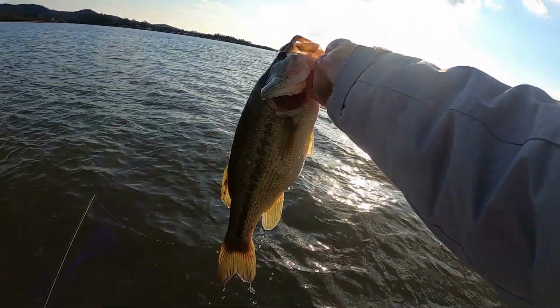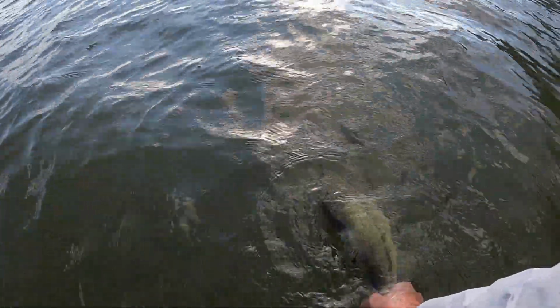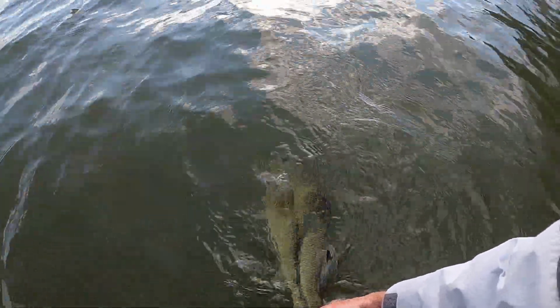Look at that stud, guys. One more quick look at him and we're gonna get this fish back. Okay, guys, that's a really solid fish. We're just gonna get him revived up. Wanted to get some pictures with him. Beautiful fish though. So unexpected on that spinnerbait as well, if I'm being honest. Awesome with those little spots on his fins. There he goes.